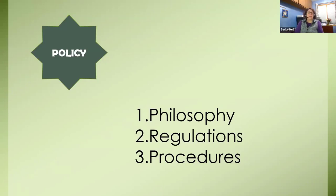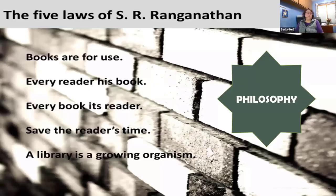Another important concept that should be part of your policy is intellectual freedom. This involves protecting the rights of all individuals to pursue the types of information they want and to read anything that interests them. So, according to the authors of the book, Policies for Results, any policy should have these three parts: your philosophy, your regulations, and your procedures.